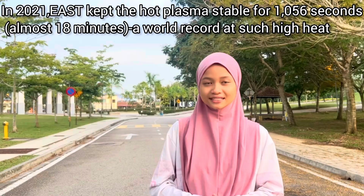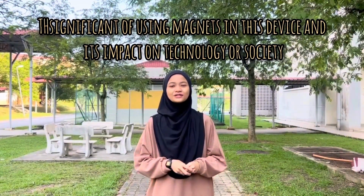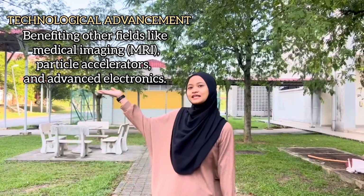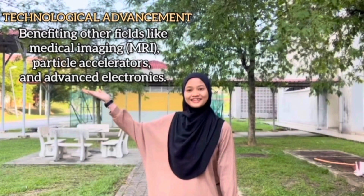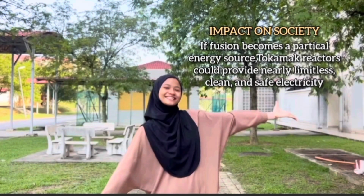The significance of using magnets in this device and its impact on technology or society: magnetic confinement. Tokamaks use powerful magnetic fields to confine and control the hot plasma. Without magnetic confinement, the plasma would melt any physical container. Technological advancement: benefiting other fields like medical imaging, MRI, particle accelerators, and advanced electronics. And impact on society: if fusion becomes a practical energy source, tokamak reactors could provide nearly limitless, clean, and safe electricity.